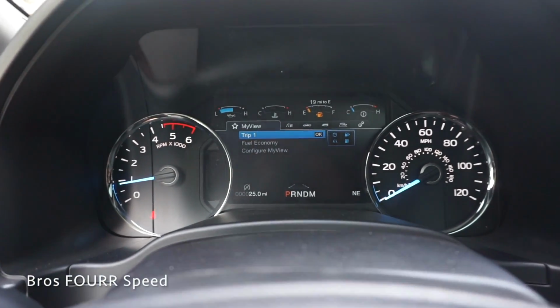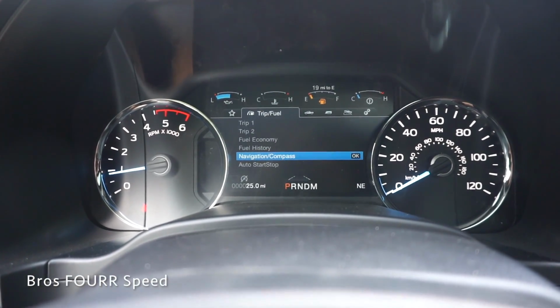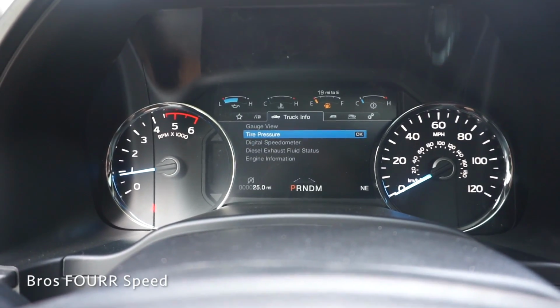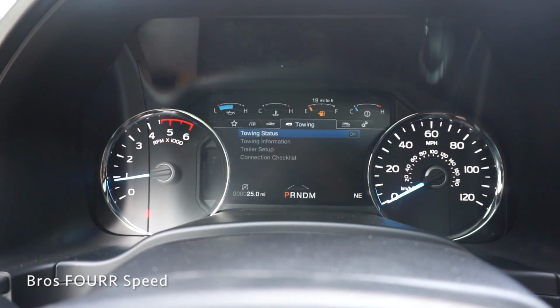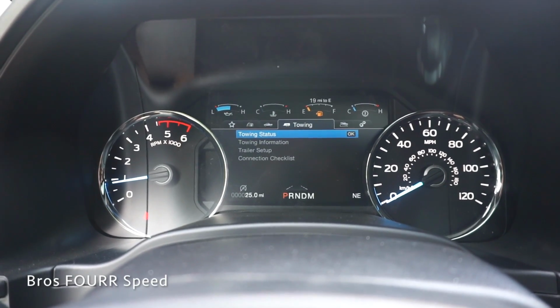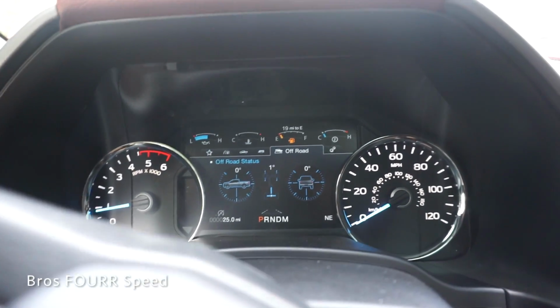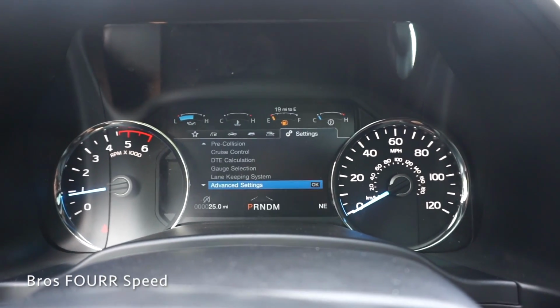In the center, we have a digital screen. You can go through several different things, trip and fuel, some truck information, tire pressures, different gauges and everything. Keep going, we have more towing settings. You can view all of that. Off-road settings, you can see pitch and roll as well as your steering wheel angle. And then some more settings over there.